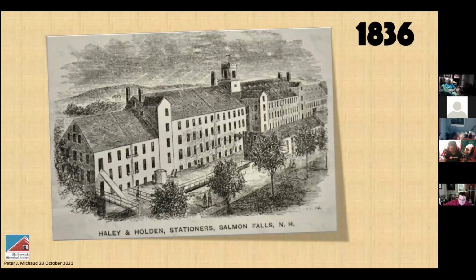The fire completely destroyed one mill, extensively damaged 2 others, and consumed the company's counting house and a large boarding house that stood on the corner of what's now Main and Front Streets.